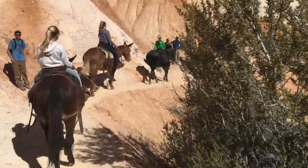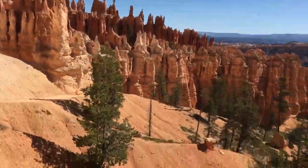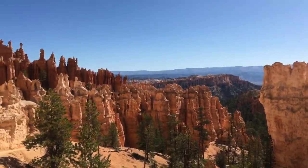On the trip, yeah. Steven, Brianna, Mariah, Levi, Wade, Levi.